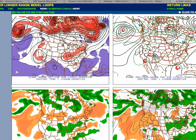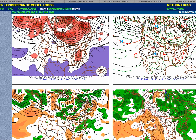We're going to have to keep an eye on this disturbance right here for the weekend and how it moves up the coast for additional rainfall next week. So that's the forecast for today.